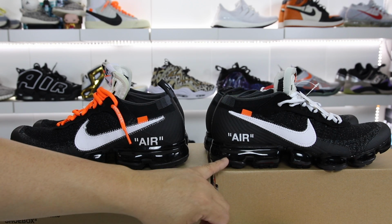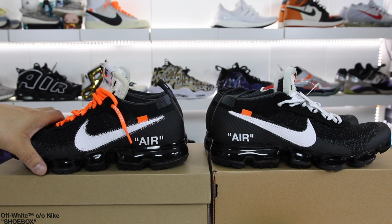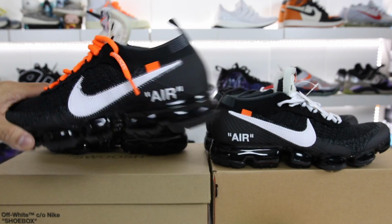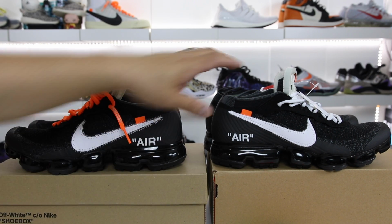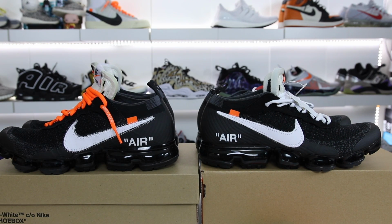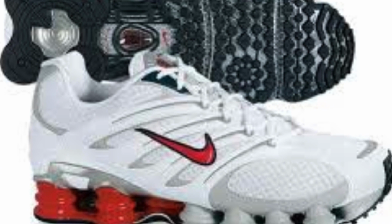If you guys want me to actually wear these a handful of times and give you my feedback on how it feels in comparison to the authentic product, I can do that for you guys. I have already worn these ones a handful of times for those that are wondering. I posted images of me rocking these on Instagram and stuff, but I can give you a little bit of a follow-up and let you know how they feel on feet. That's my biggest disclaimer though. Back in the day, I got burned on a pair of fake Nike Shock TL2s, I believe they were called.